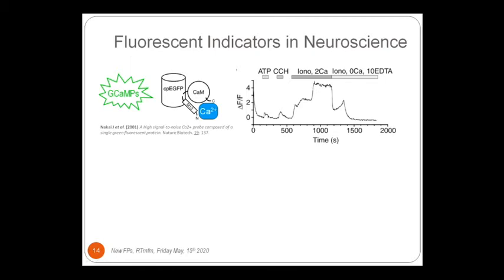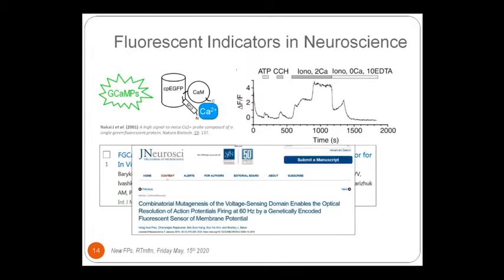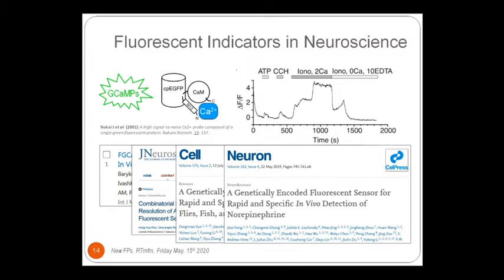Now, it's been 20 years since this was described, and every year brings a new G-CaMP. In April 2020, you can find a new one, jGCaMP7, here. And it's interesting to notice that neuroscience has been a huge purveyor of such fluorescent indicators because they need to use them in living neurons to be able to observe their activity. So you'll find plenty of them. I only took a couple, like a voltage sensor described in 2015, a dopamine fluorescent sensor in 2018, a norepinephrine fluorescent sensor in 2019, etc.